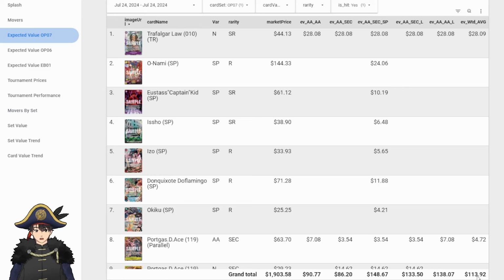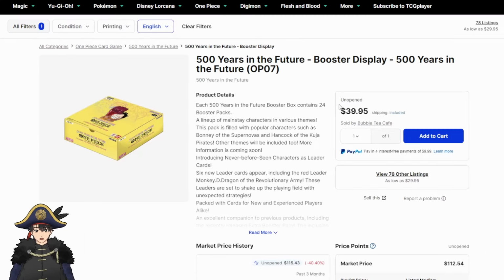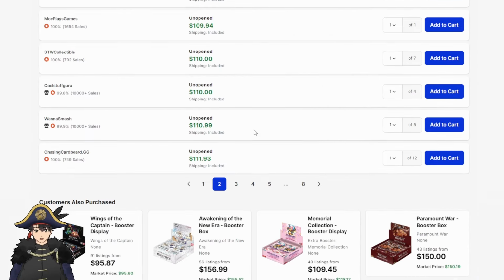I think that is higher than it was last time. No, it was like 115 last time, so it stayed the same. But I do know that sealed boxes have gotten a lot cheaper on TCG Player. Let's take a look how much one costs now. So here, this is not the correct price. I took a look earlier.